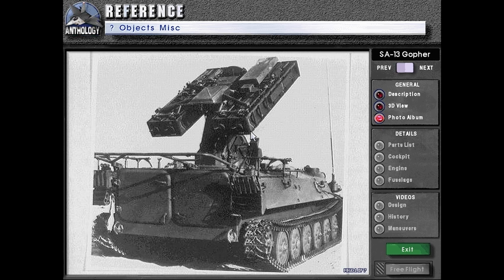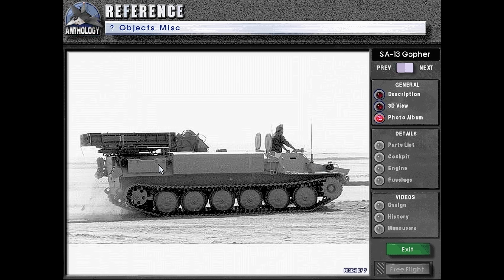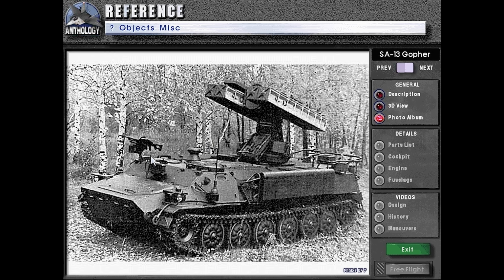Photo: we can see it looks like it's on a tracked carrier that... Is that an MTLB? I think that's an MTLB, but I could be mistaken. And here it's in the stowed position for transport. Another one still. You can see they have a machine gun there for point defense if infantry or whatever should approach the vehicle.